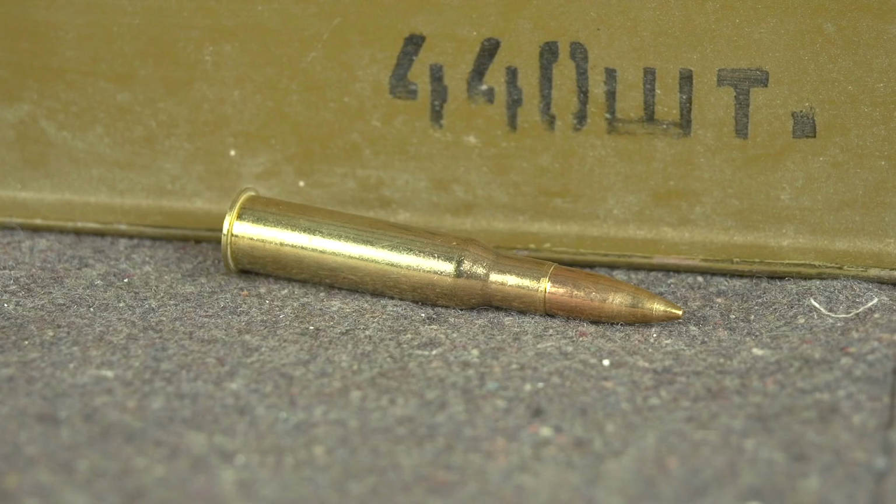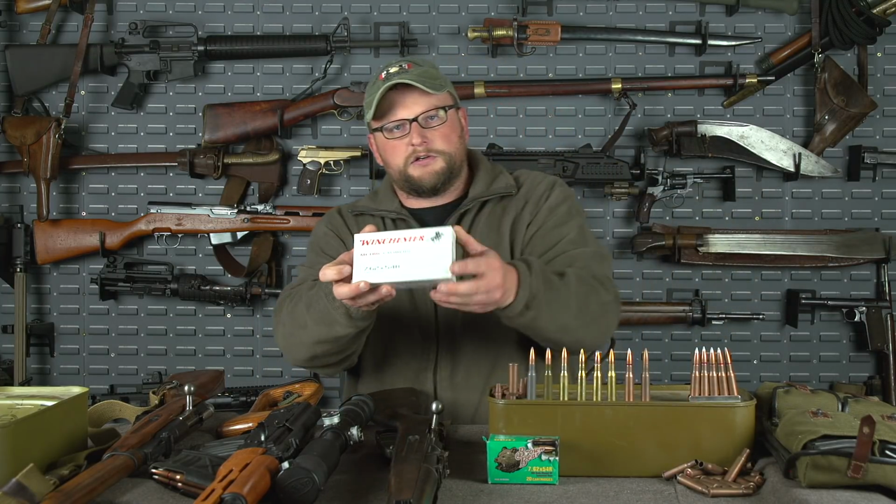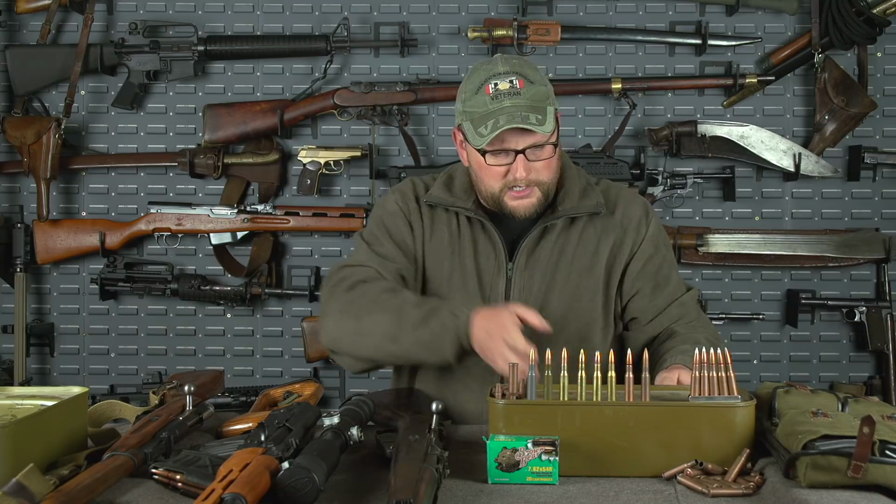So both the 180 grain FMJ and soft point are still produced by Winchester, what we call the white box ammo, like you see here in the white box, okay?